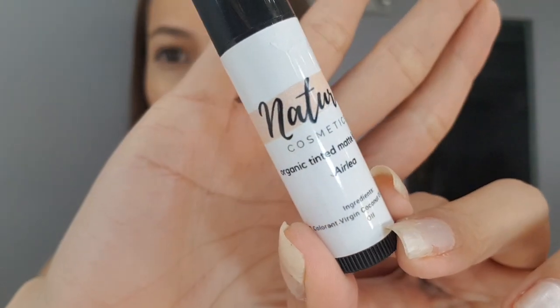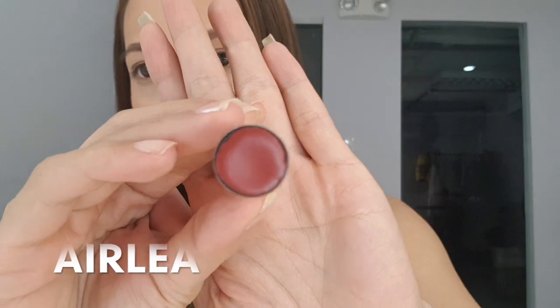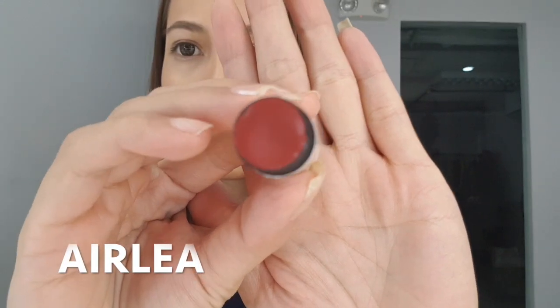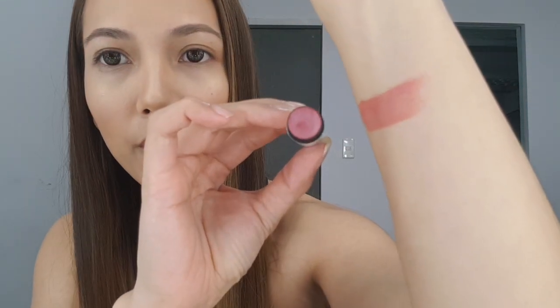So this one's AIRLEA, and that's what the packaging looks like. The color, that was harder than I thought it would be, is this shade of, I suppose it's pretty deep, red. Oh, it smells like bubblegum. I kind of really like it. Okay, so that's what it looks like on the skin. It's pretty comparable tone, actually. So here we go.